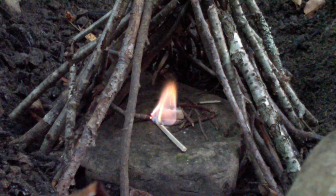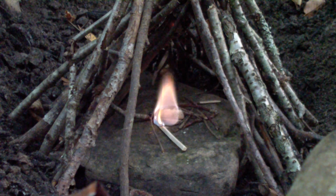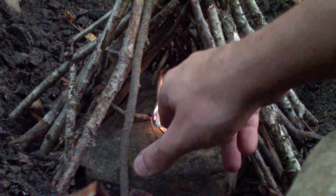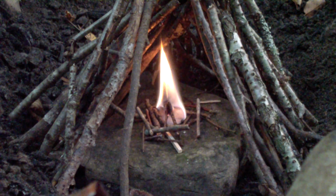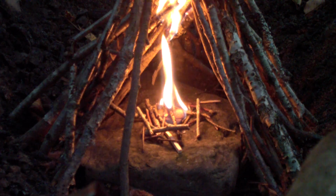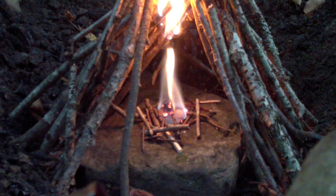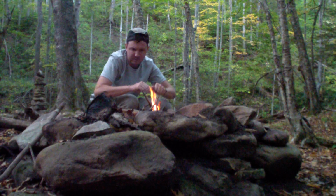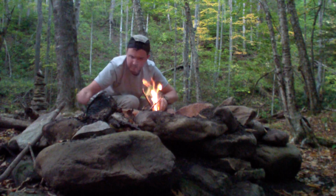So we'll let this get cranking and then slowly feed it with little stuff like this and see if my TP works. I don't know. No television out here, so gotta do something. Would you look at that? Got a little something going on. Just got to feed that base, I think. Work with me. Give me a little something to stare at tonight.